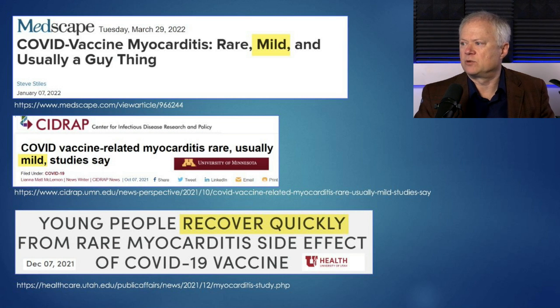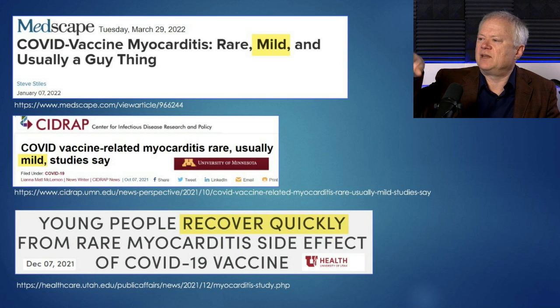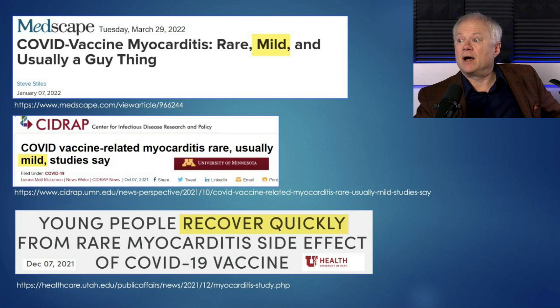Medscape in March of 2022. This one came from January 7th. Look at what Steve Stiles writes in Medscape, January 7th, 2022: "COVID vaccine myocarditis, rare, mild, usually a guy thing." It is a guy thing usually. But the mild word. CIDRAP here, which is the University of Minnesota: "COVID vaccine-related myocarditis is rare, usually mild, studies say." That's from October of 2021.